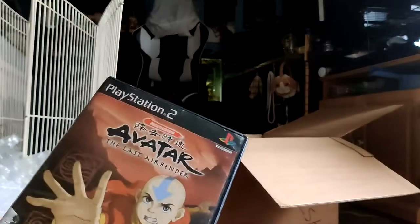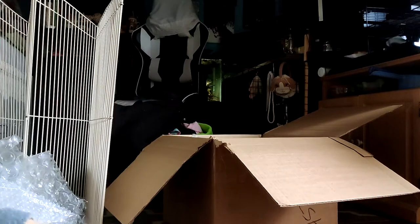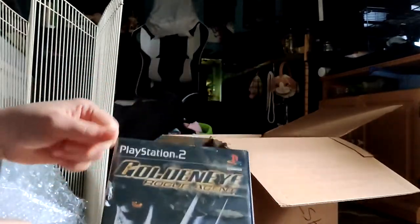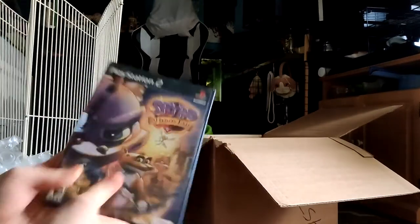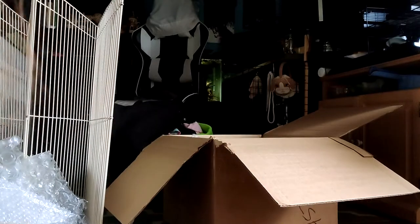Ed, Edd n Eddy, Avatar. I'm sure some of these are good. But I won't know. I think I have like 3 or 4 Sonic games. Yeah, I've never played any Sonic game. I have a lot of games that I've never played. Wrath Unleashed, Rampage, Monster Lab, GoldenEye Rogue Agent. I know the GoldenEye on the N64 is really good. I don't know if this one is. Zapper, Finding Nemo, Spyro, A Hero's Tale. I've heard so much bad stuff about this game. Haven't played it though. So I guess we'll see.